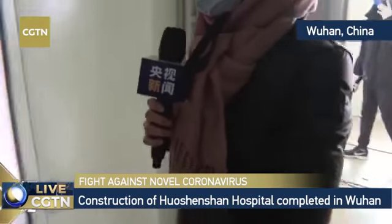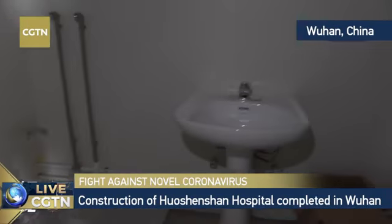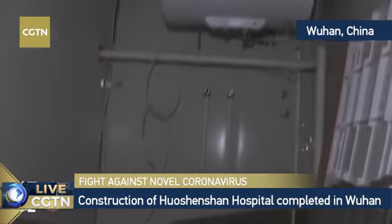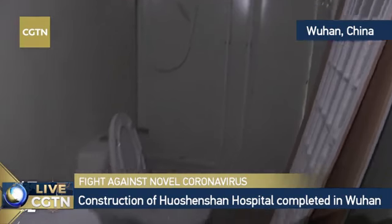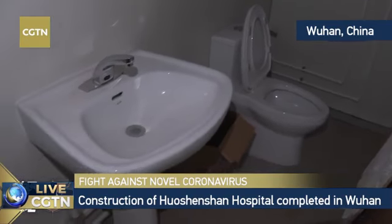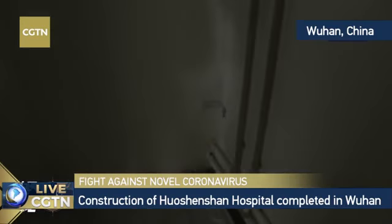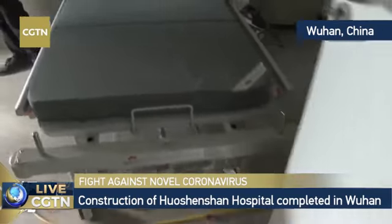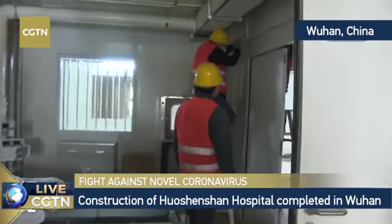And we also have a toilet. So it's a little bit dark because the workers are doing the final preparation. You can see the hot water and the toilet and also the water heater. So they can wash their face here and take a shower. So this is one of the wards here.